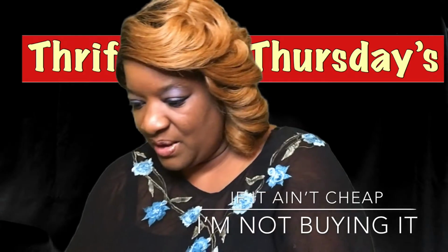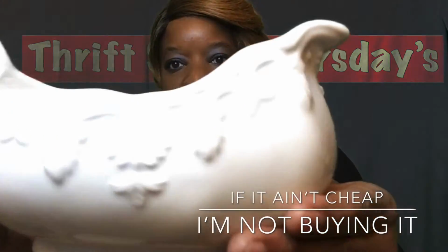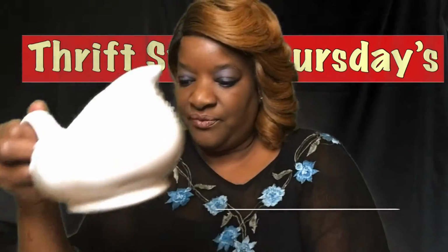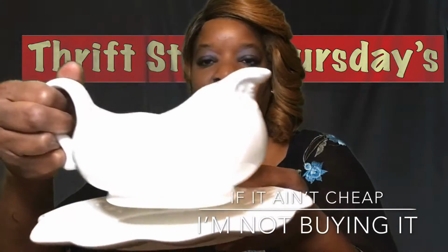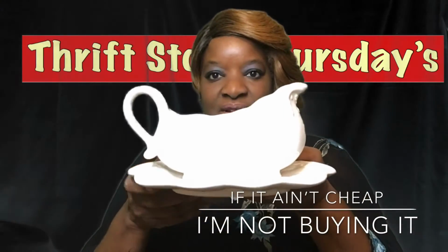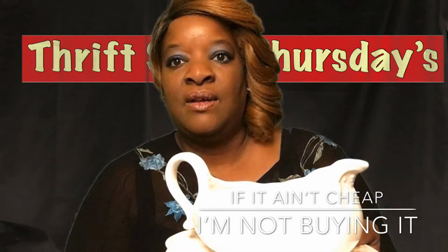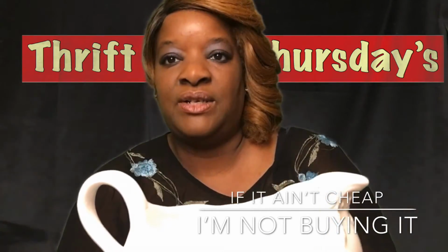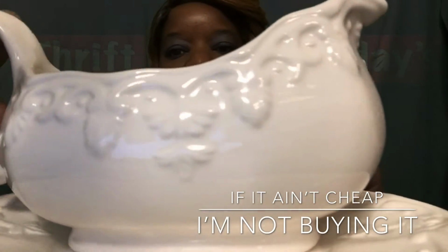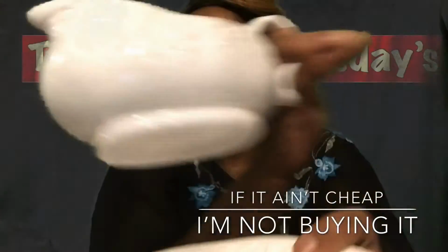And then it came with a pretty gravy bowl. Isn't that elegant? Look how pretty that is. This light is very strong today. Let me see if I can turn this light down for y'all so you can see. How about if I just turn the light off? There we go. See it? Beautiful, beautiful. Look at that. Along with the plate.